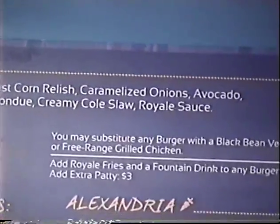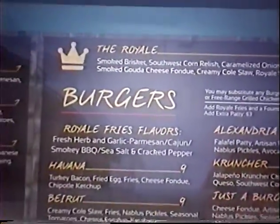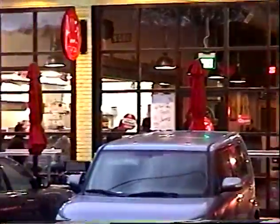Okay, here's your prices for your burgers. And they have different names. Oh, Royale fries flavors. Go with the flow.